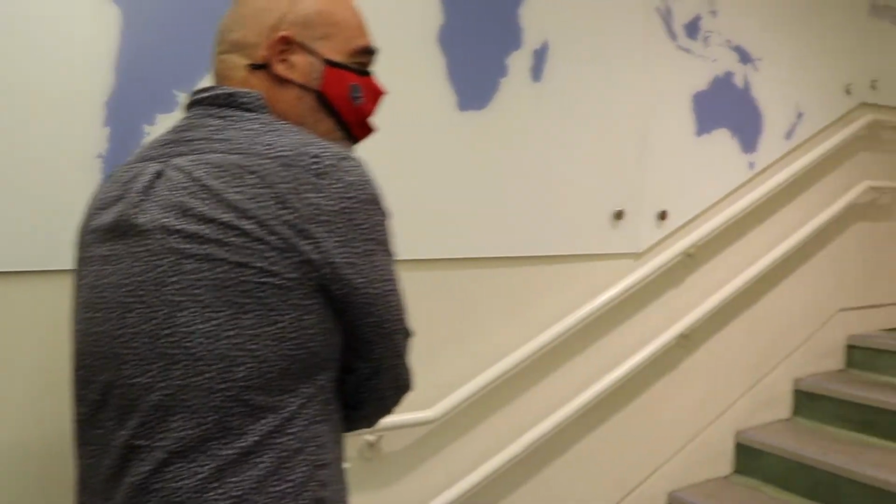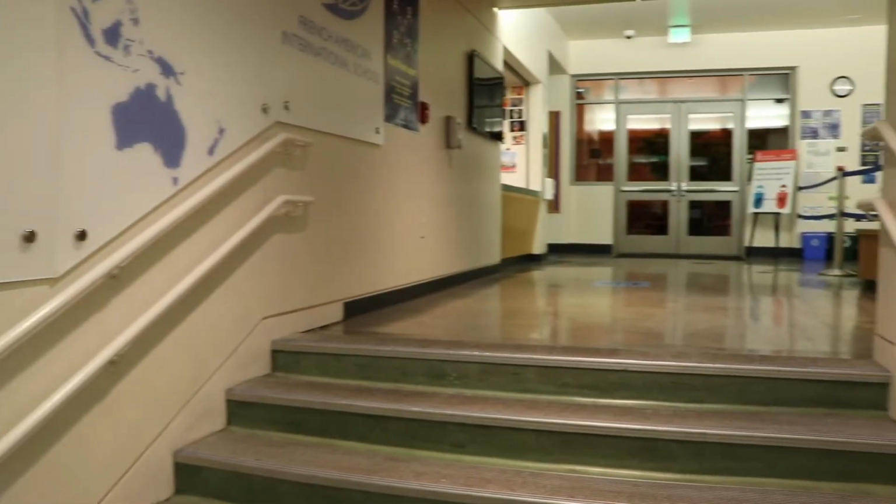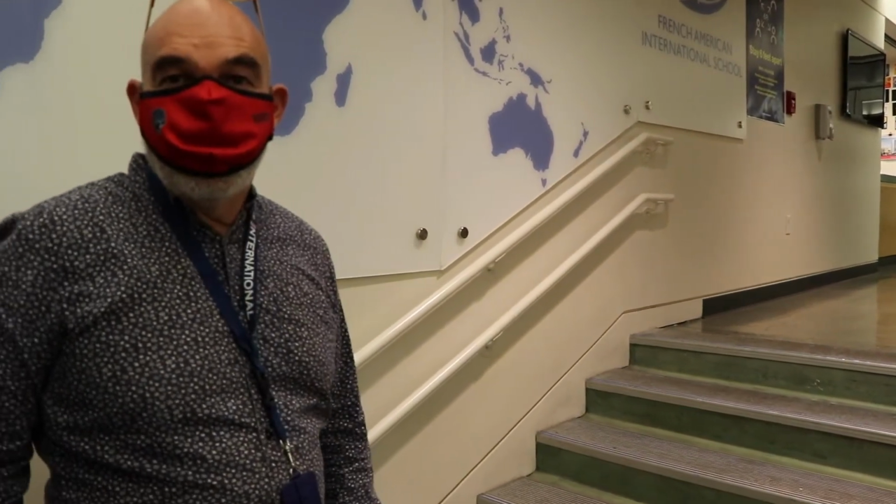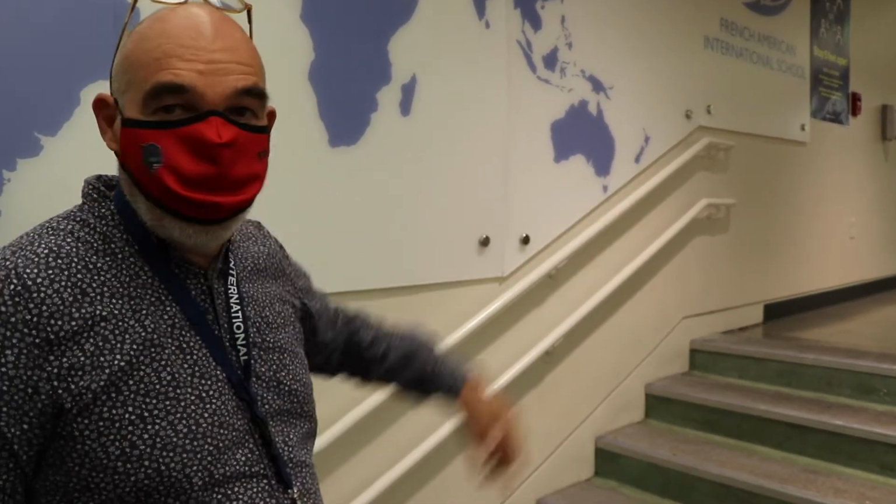Okay, so we're on the first floor. This 150 Oak Street building occupies an entire city block. So we'll go floor by floor and just show some of the highlights. So let's move through the lobby.